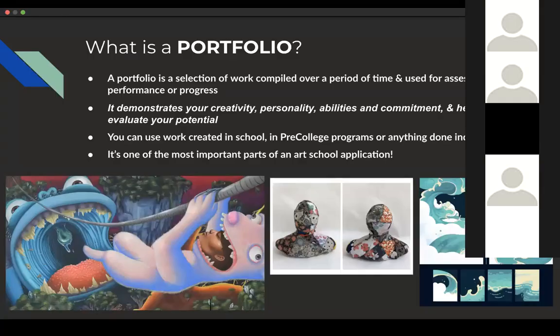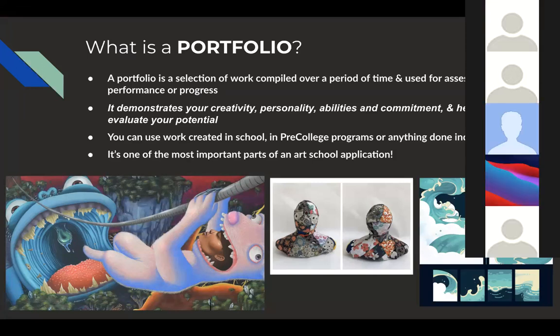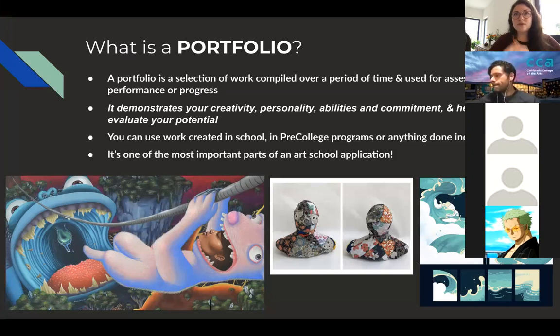All right, so now we are going to go into talking about portfolios. And again, for those who just joined as well, we are going to be focusing on what a portfolio is like. And this is really specific to US schools. Fortunately, California College of the Arts and MICA are kind of similar in what we look for in a portfolio. But I would really just emphasize to make sure that you research each individual school to really learn what the specifications are for their portfolios. Sometimes there are requirements, specific prompts, or things to respond to. So I definitely encourage you to make sure you have an understanding of each school's requirements.